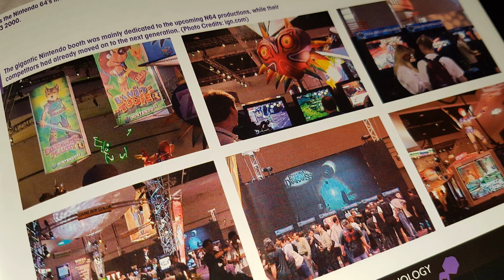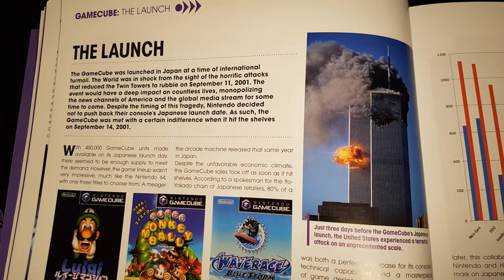There were trade shows, such as E3, where Nintendo sometimes had very little or nothing to show of their upcoming machine. When they finally got everything in place, the Japanese launch in September 2001 was met with indifference, as it was only mere days after 9/11. And even once it was available, it struggled against the competition, including the best-selling video game console of all time, Sony's PlayStation 2, which already had a year head start, and Microsoft's first console, the original Xbox, which launched close to the GameCube in North America, and did decently there.